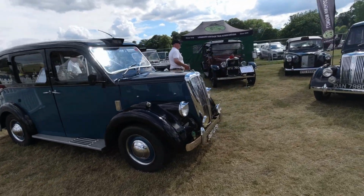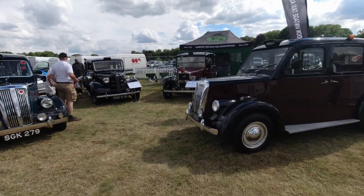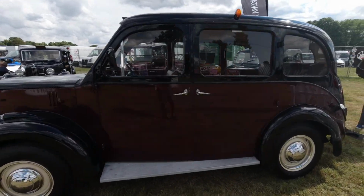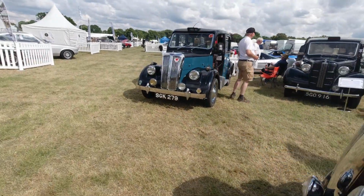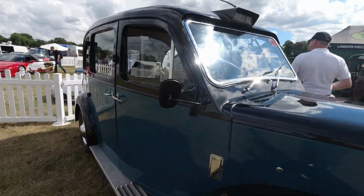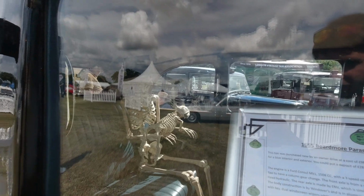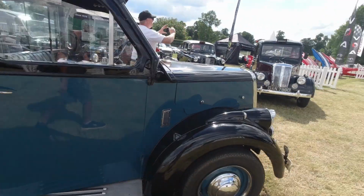London Vintage Taxi Association. Look at all these cars that were taxis in London at one point. A quick look. Certainly something different in there. This one's quite interesting. This is a 1955 Beardmore Paramount taxi. And look, it's still got a passenger from 1955. He never got out.